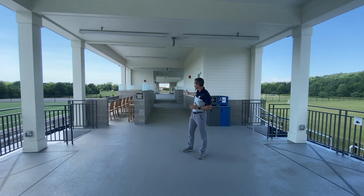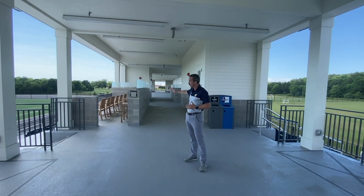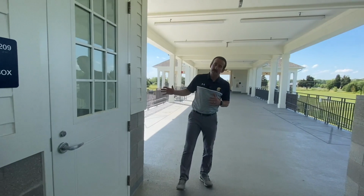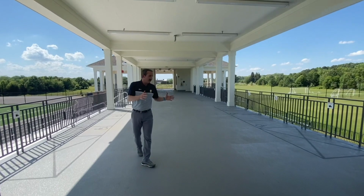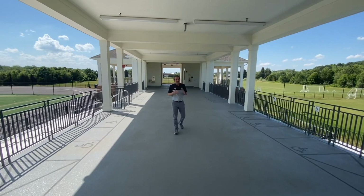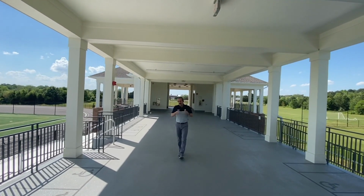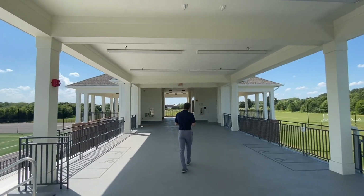Just behind me here is the VIP box. We've got one facing the turf field here, and then just around the corner, we've got one facing the grass field as well. So we've got two press boxes as well, one facing the turf field, one facing the soccer field. But this is probably my favorite part of the second floor here. This is where a lot of spectators gather. Obviously it has shade from the sun, and it also has shelter from the rain, and so it really is a really great place as a spectator to watch the game and to congregate and to create that environment.